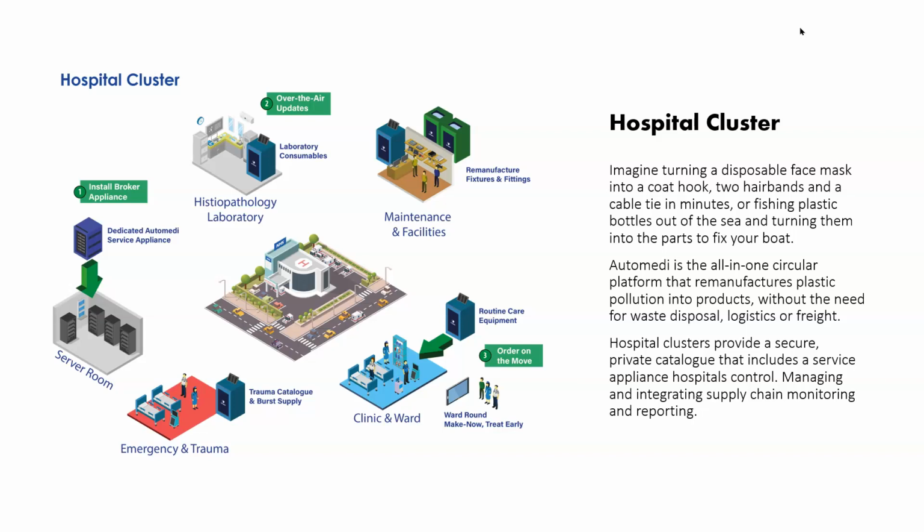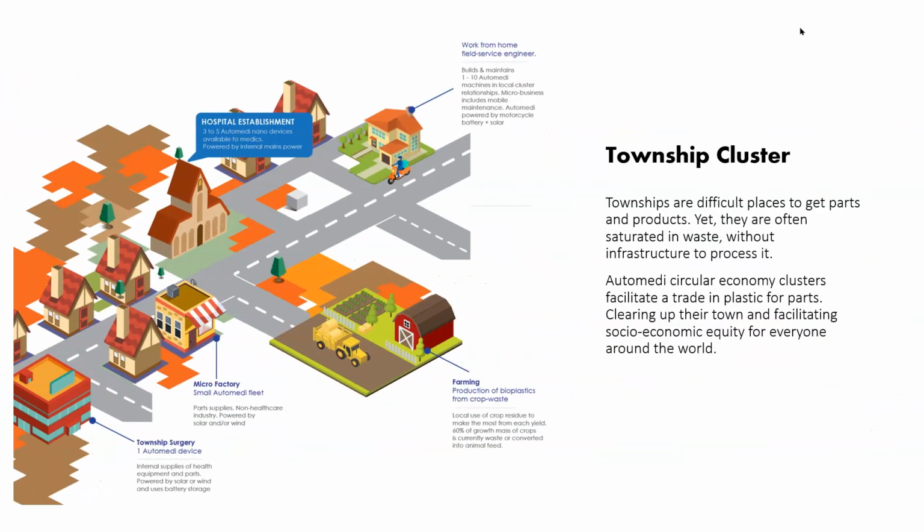Another place which has a different configuration is townships. Now, these are disconnected communities. These might exist in places like sub-Saharan Africa, or the Democratic Republic of Congo, places like that, which don't necessarily have infrastructure available to them. So they might not have roads. They might not have power infrastructure. So Automedi in that configuration uses a lot of renewable energy sources. They get plugged into battery-backed-up solar. That together allows the Automedi clusters to work as a unit still, but without the need for conventional infrastructure to exist. And that's important because many of the places don't have that infrastructure.